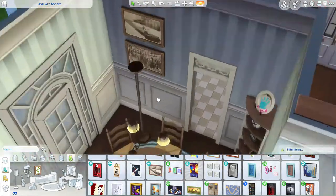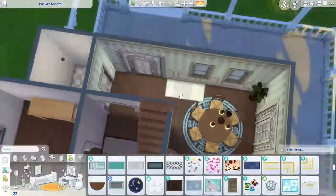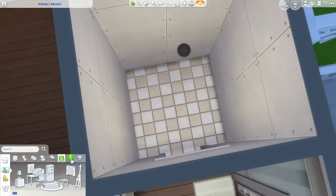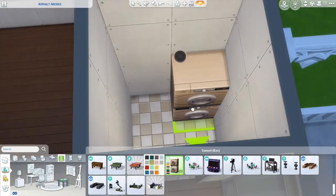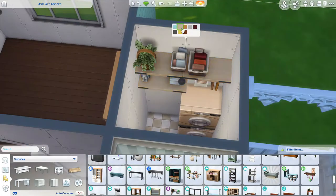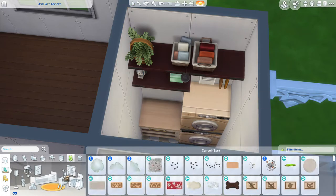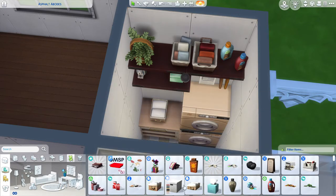The downstairs is a lot more traditional than the upstairs, because once we get upstairs, it's pretty much just bedrooms and bathrooms. So yeah, it ends up being a lot more contemporary up there. But yeah, now we are just starting and finishing the laundry room. It's a rather small room, so there's not a ton that goes into that, but I did clutter it up a little bit here.